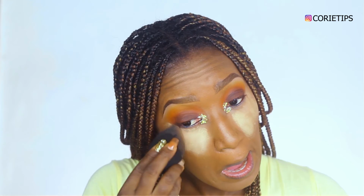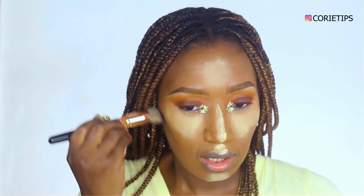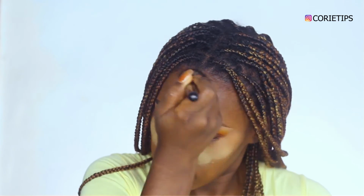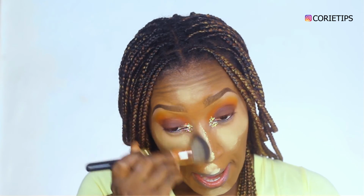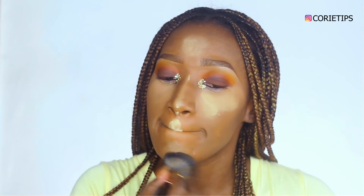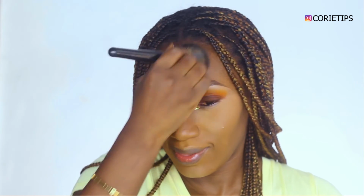Next is my Sacha Butter Cosmetic Powder. Next is my Super Stay Powder in Java 355 by Maybelline. I'm just using it to snatch my cheekbone and jawline, and the side of my nose as well. So I'm just going to dust off the excess powder. I really love this makeup. And then next is my Maybelline powder in Warm 109. And I'm just using it to blend my powder.